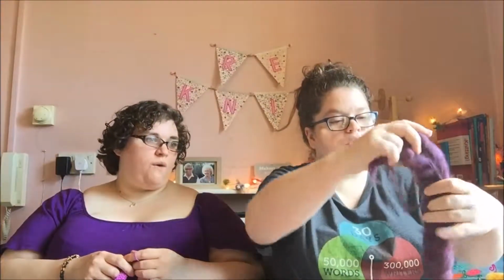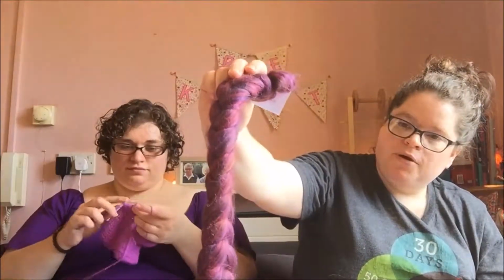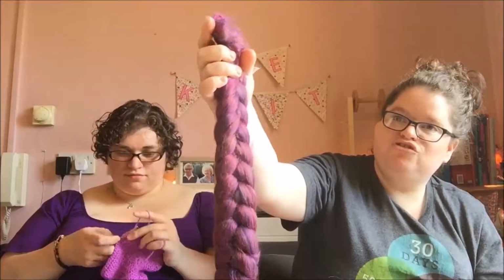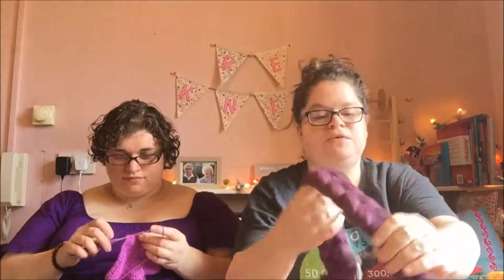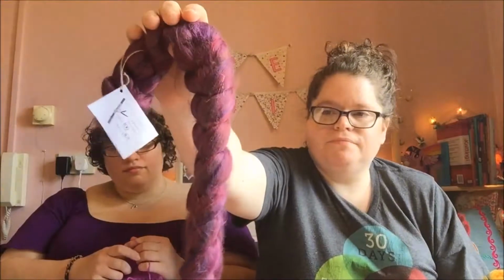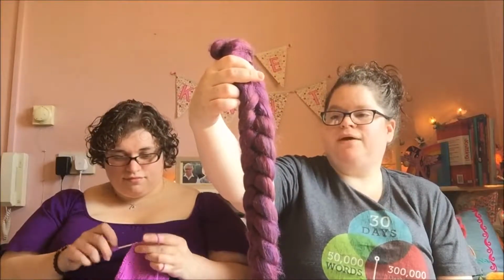My next one, I also bought a braid, a beautiful purple braid, and this is 100% bamboo, because you may remember last time I showed you the rolags that I picked up from Alternate Universe that were 100% bamboo, and they were just gorgeous to spin with, so I wanted more bamboo to spin. And this is 100%. It's beautiful blended colours, like purples and blues in there, and it's lovely. And it comes with a lovely braid. So I'm really excited to spin with that because it's bamboo, and I love spinning with bamboo, as it appears.